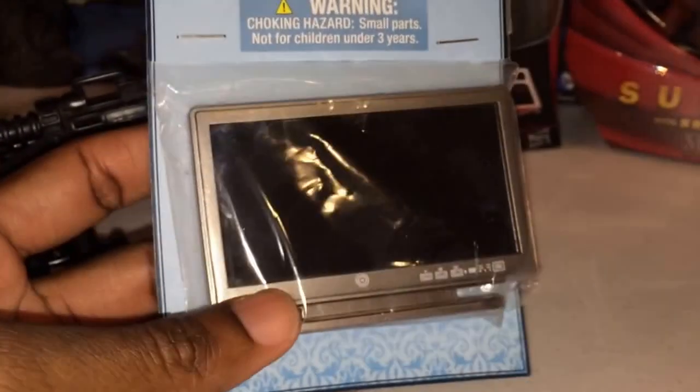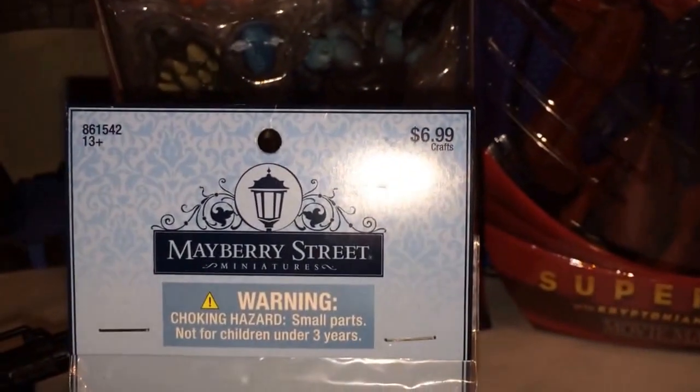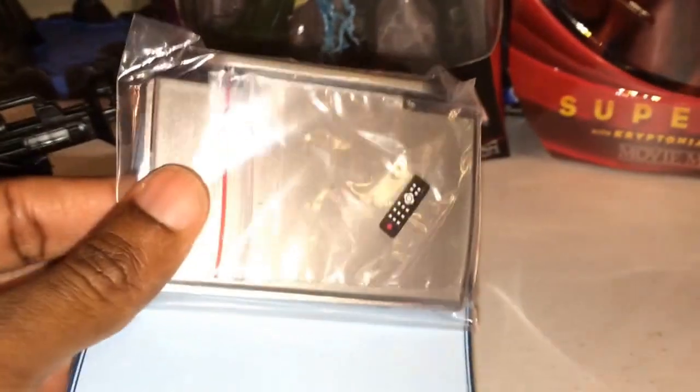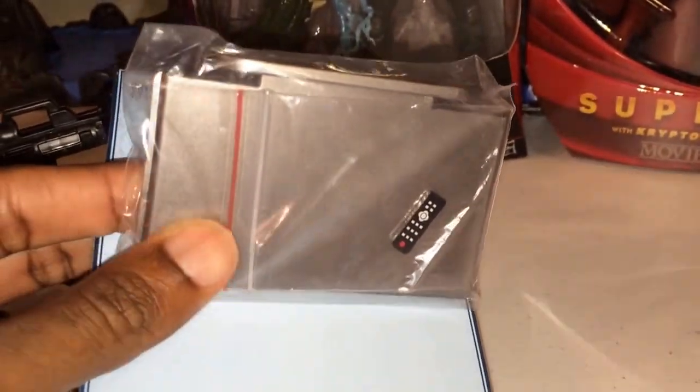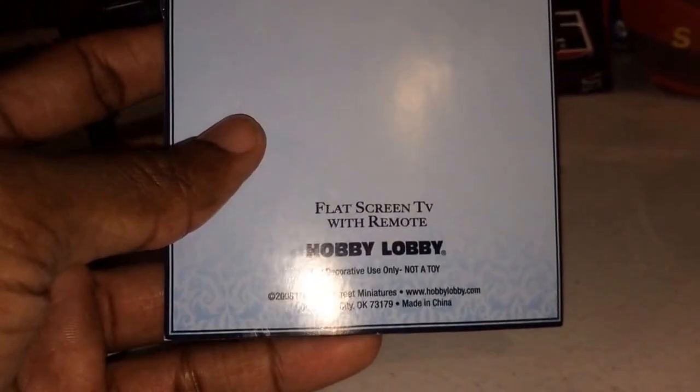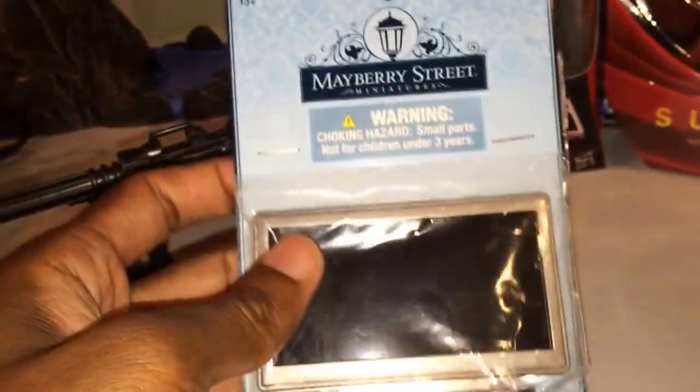Also went to Hobby Lobby, picked up this nice big flat screen for 6-inch scale. It was $6.99, so not bad at all. And if you flip it upside down, it comes with a little remote control, also packaged in there. So you can put it in the figure's hands or whatnot. So I can't wait to use that. On the back it just says flat screen TV with remote, Hobby Lobby. So $7, definitely worth it.